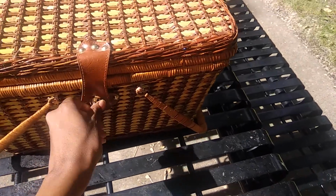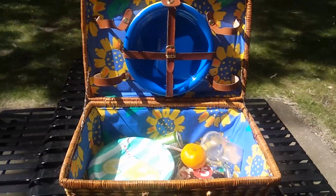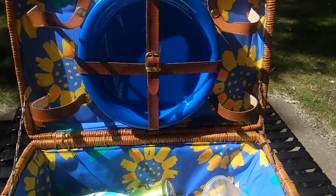So let's see here what I packed. So let's set up the picnic here. So this is the inside. I think it is so pretty. And yeah, these are the plates that come with it.